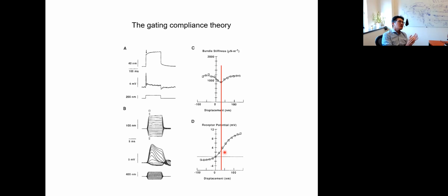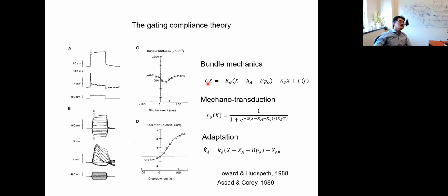To explain what's happening here, a minimum of 3 equations are needed. The first one is the bundle mechanics. Here C is the viscous drag applied to the bundle, and Ks is the bundle stiffness, which is summed up with the gating spring stiffness Kg. These two terms are from the mechanotransduction channel. XA indicates the bundle motion due to the adaptation motor, and Po is the channel activity, the mechanotransduction channel open probability, whether it is closed or open. So the channel action affecting bundle mechanics is the essence of this equation.